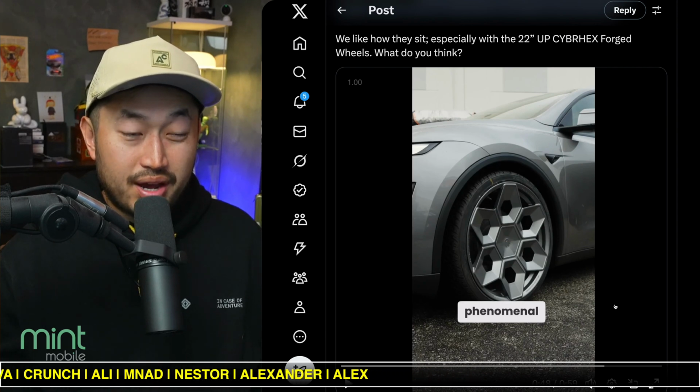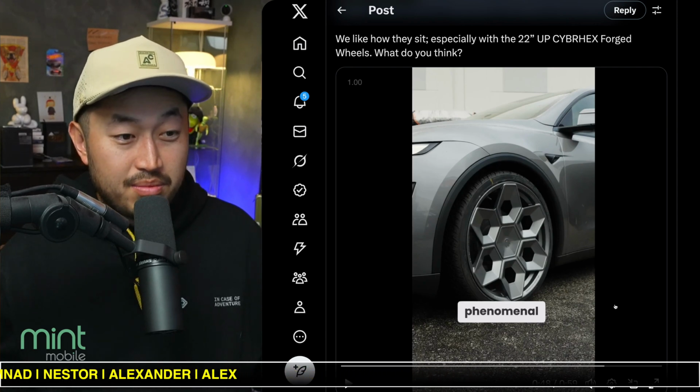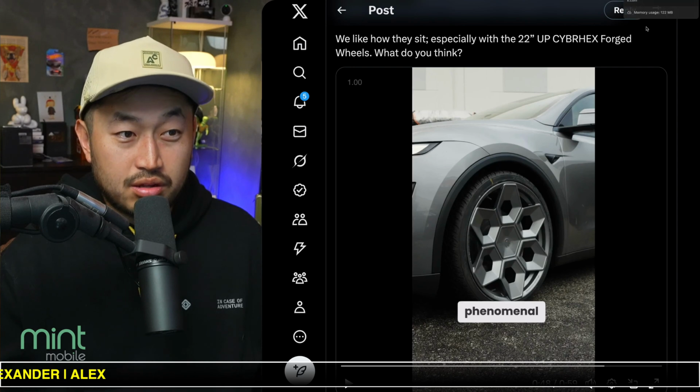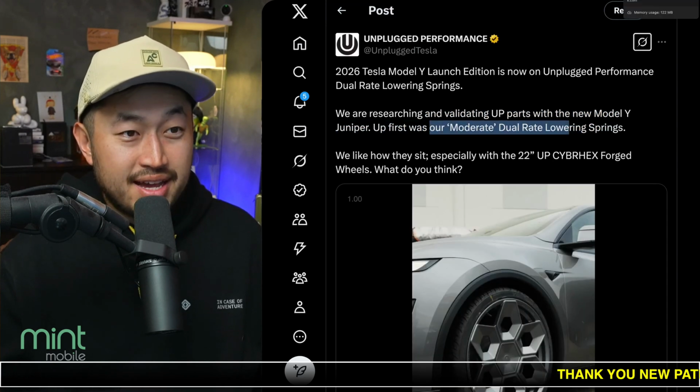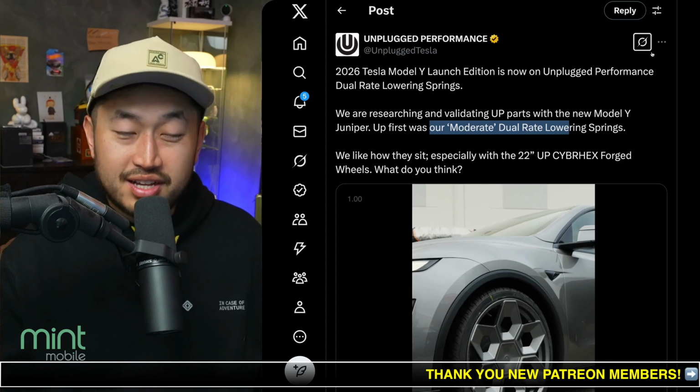And also the new Model Y has really great suspension, so maybe it won't get impacted at all by the lowering springs, especially when you have a moderate lowering spring like this. But definitely some pretty interesting stuff. Let us know what you're thinking.